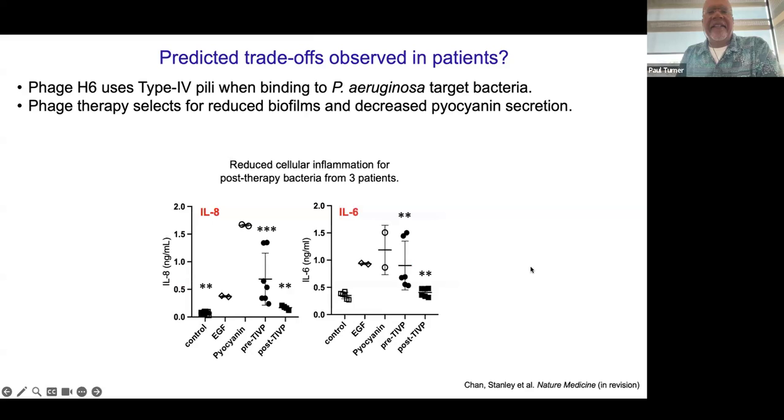And one more thing about this is that the secreted virulence factor, pyocyanin, your cells are not happy when they see pyocyanin, and this causes a lot of inflammation. So one would think if we take clones post-therapy and we look at them in the laboratory and study them for inflammation markers like IL-8 and IL-6, indeed we observe that post-therapy, the cells of human origin that are exposed to these clones are not undergoing the inflammation response as when the wild type bacteria are sitting on those cells. So this is, again, going in the right direction.